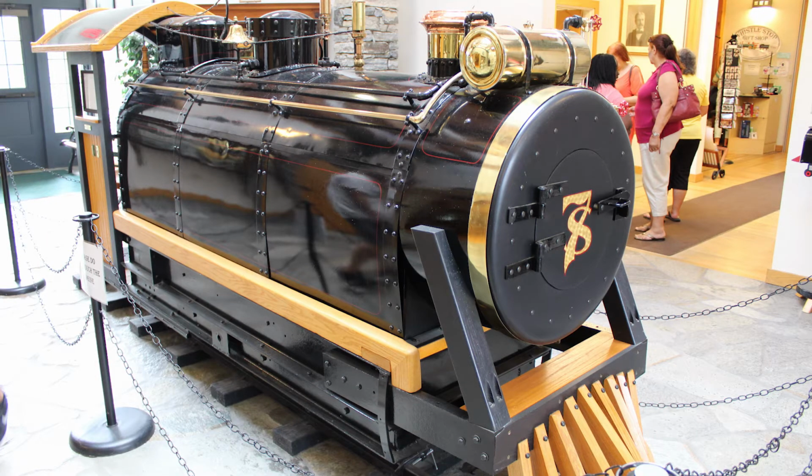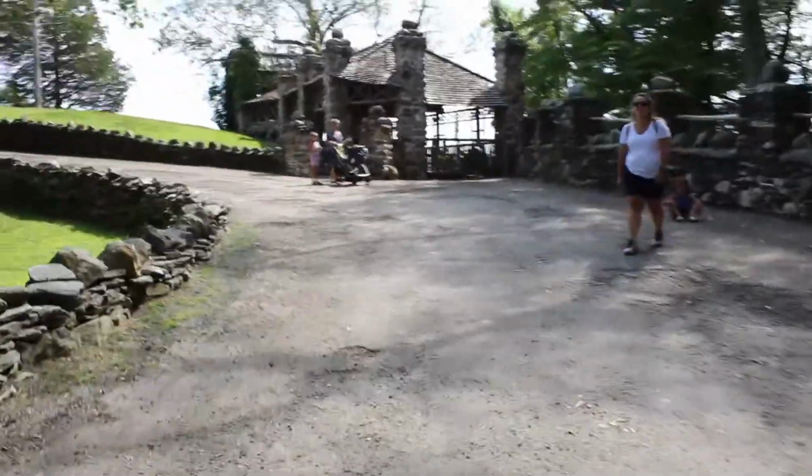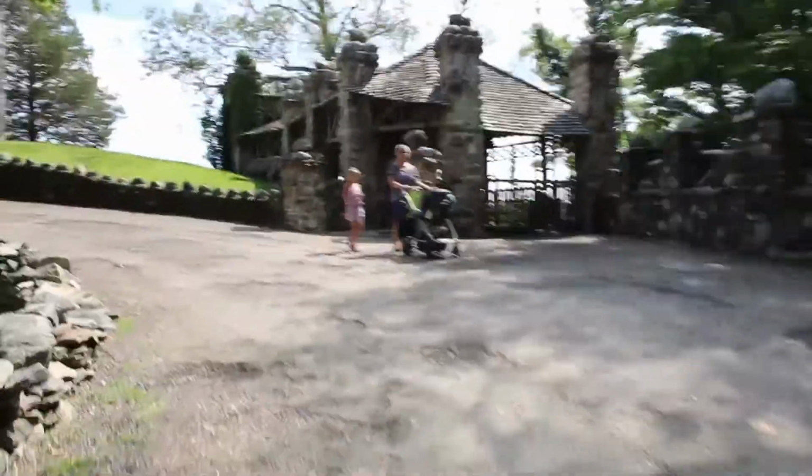This is one of the hobbies he was into, micro trains. He was born in 1853 in Hartford, Connecticut. His father was a former U.S. Senator and was for abolishing slavery.